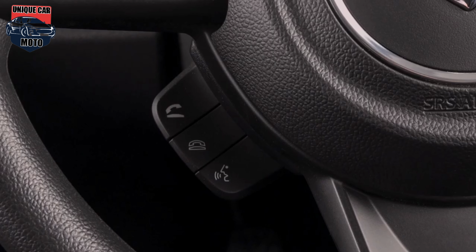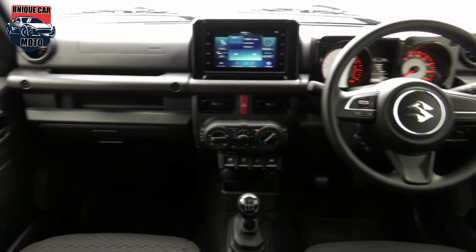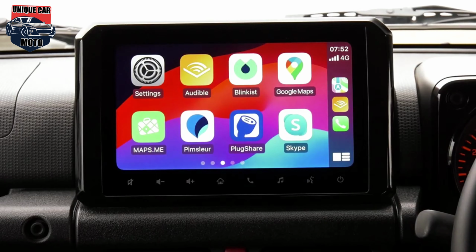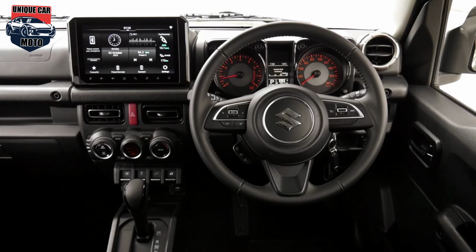In terms of features, the Jimny 5-door gets Maruti's Smart Play Pro Plus infotainment system, wireless Apple CarPlay and Android Auto, and an Arkamys sound system. It has a cargo capacity of 208 liters, which can be expanded to 332 liters after folding the bench.